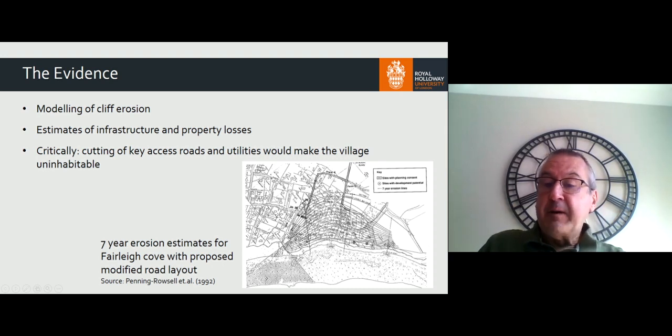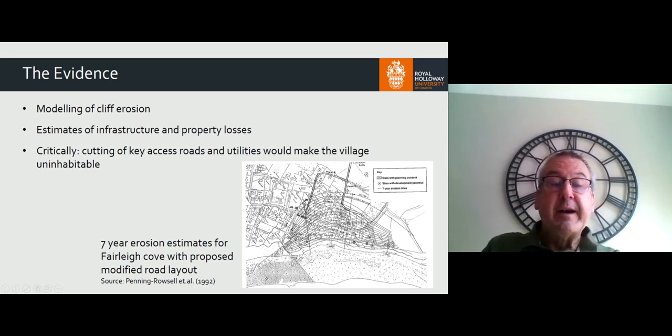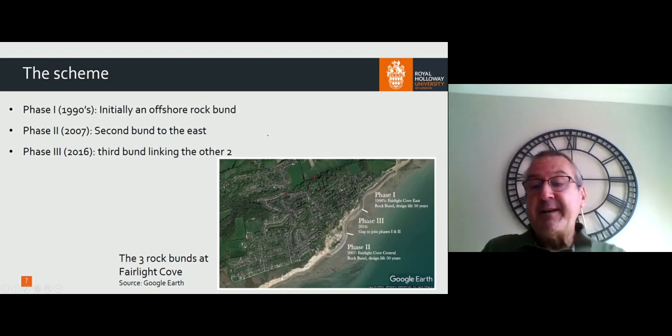Now, what the villagers actually did here was map out on this where roads would have to go. Now, clearly, constructing roads is expensive, but it also takes extra land which other people own. But what this mapping exercise actually did was convince local authorities, convince national government, that with a suitable scheme, protection was necessary in order to protect the town and the whole area as well. So this is what happened in the 1990s.